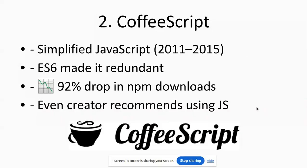Next we have CoffeeScript, simplified JavaScript in 2011-2015. ES6 made it redundant, 92% drop in NPM downloads. Even the creator recommends using JS. So this was the second language.